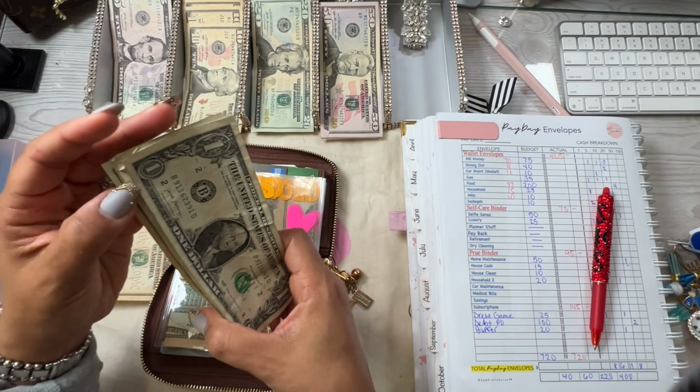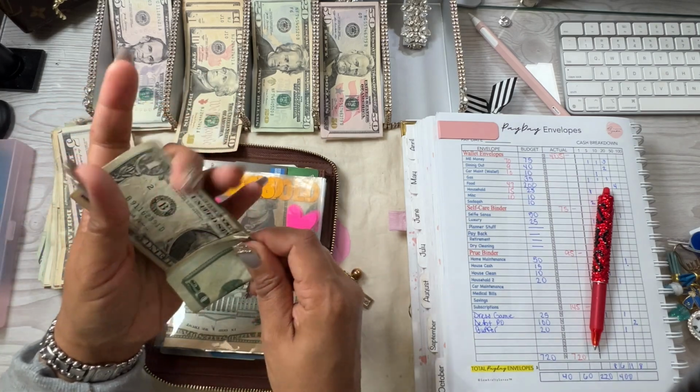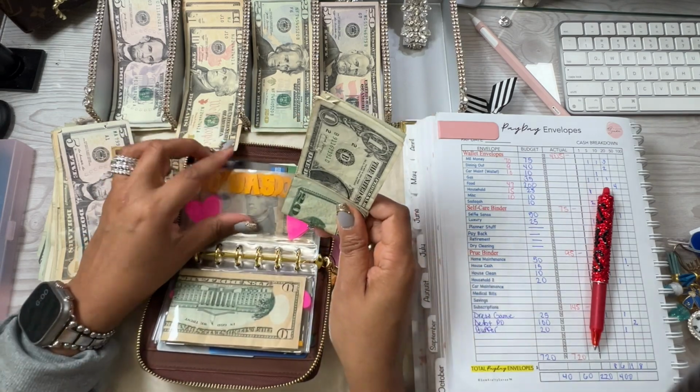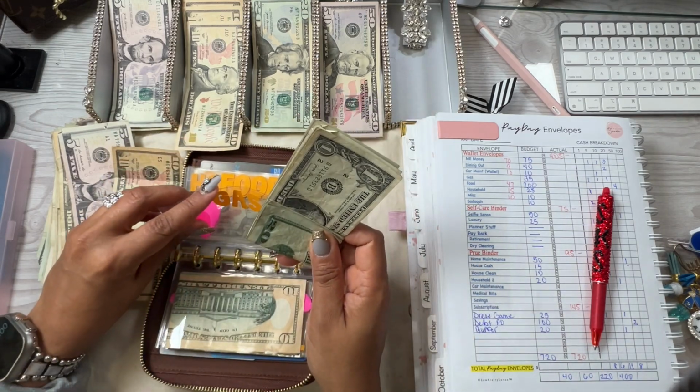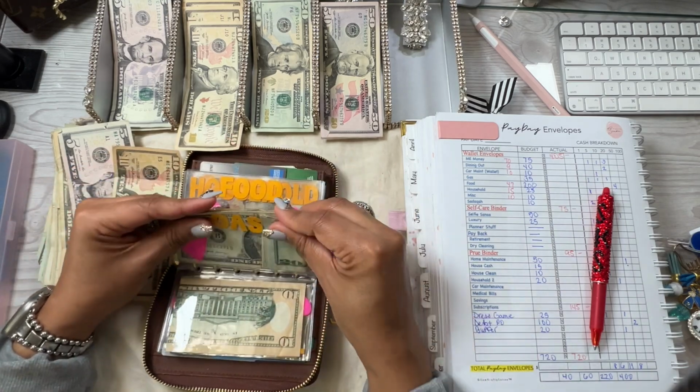So that's not bad. The last time I filled up my tank, it was $88. If I go too long without getting gas, it seems like I spend more as my tank gets empty than I would if I just do fill ups, okay?